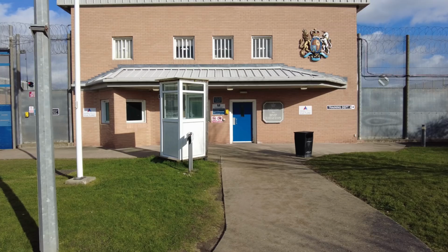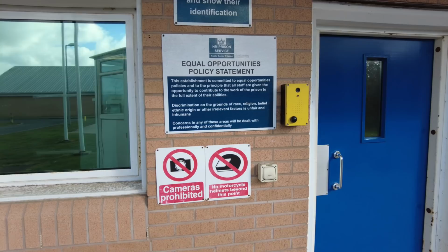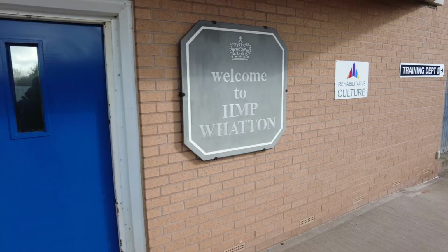So they have closed the door now. They have started to create a bit of privacy. So we're not going to go in anyway. We're just going to have a look around. But the normal signage. No cameras allowed, look. That relates to when you go inside.